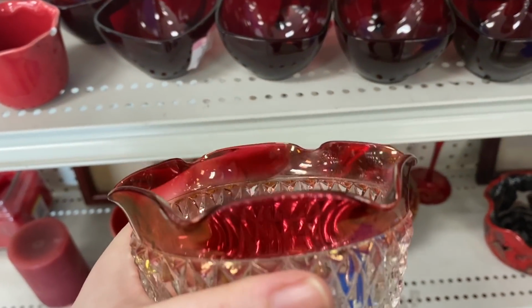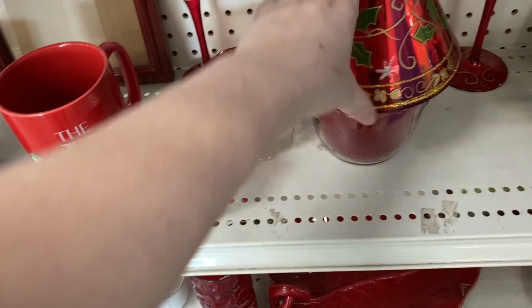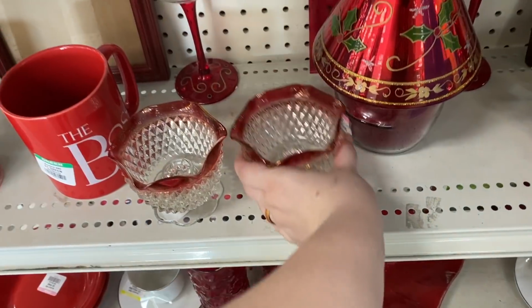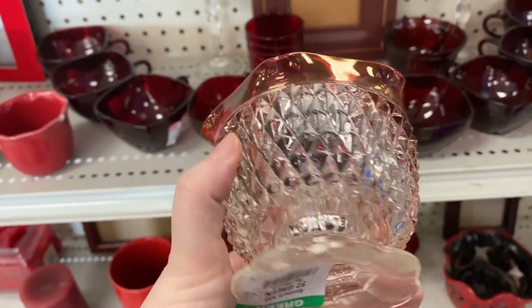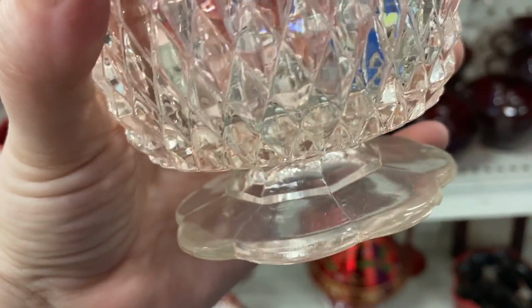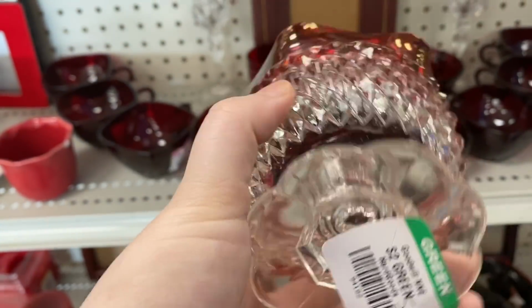I thought these were really pretty. They had a set of two here with the votive candle holders in the center. And actually, I think they were candlesticks. Yeah, they were actually made for tapers in the center, which I thought was kind of unusual. I did see a chip on the bottom of this one here.